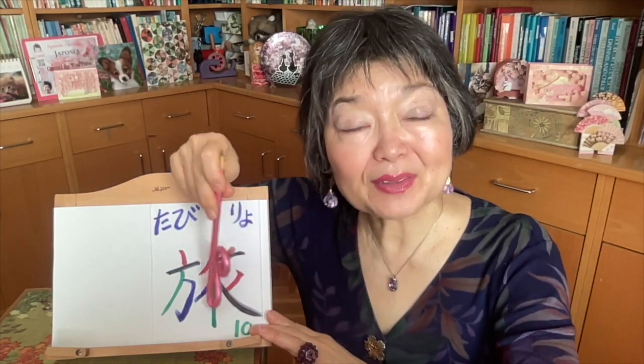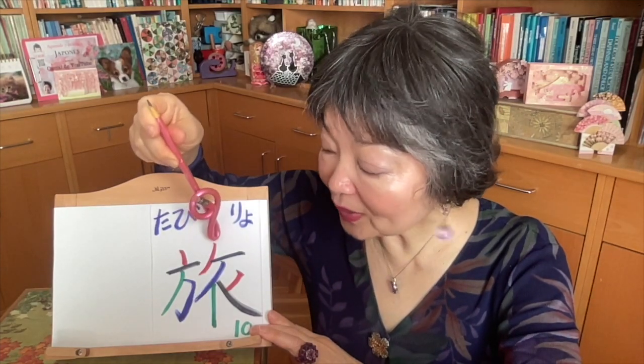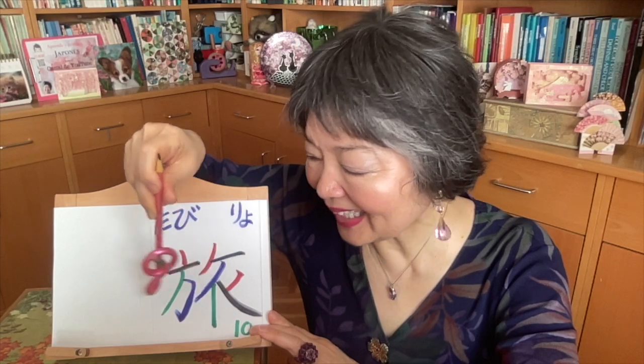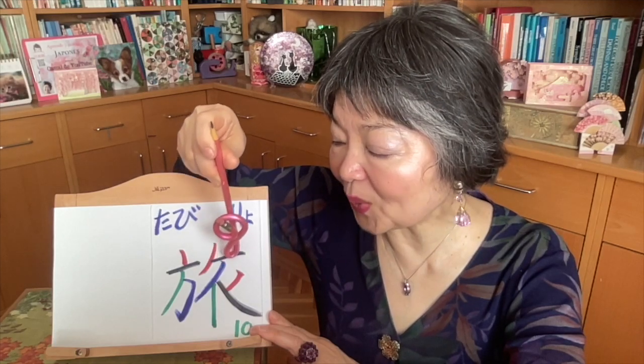Now the right part of the tsukuri, and the first, this red line. This red one is a little bit higher than here, okay? Then like no from katakana, nani no ne no, like this. And now this black line going a little bit up, going like this.